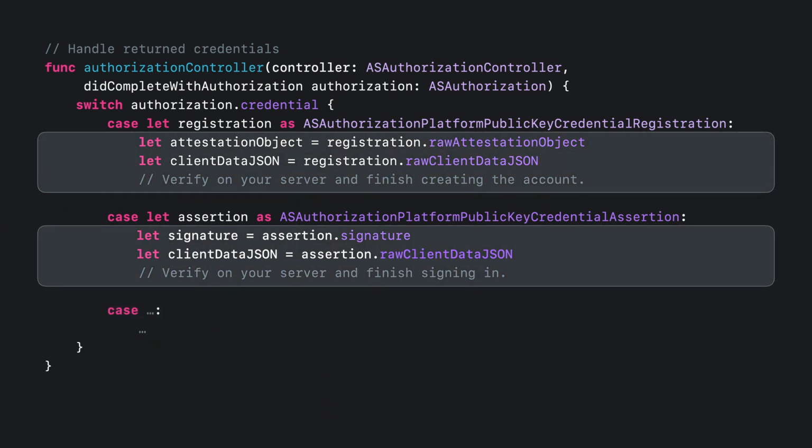In any case, you should read the properties that you need from the credential object, just like you would on the web, send those values off to your server, verify them, and finish the operation. And that's how it works. Now, I just want to mention a few more details. A transition away from passwords is going to take time, and it's important to get the details right.